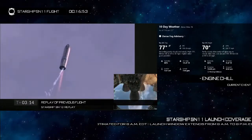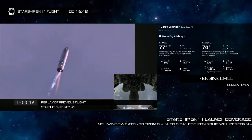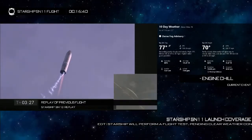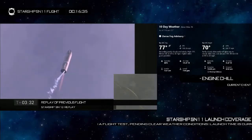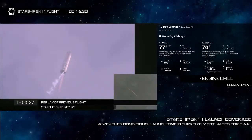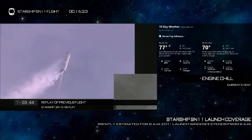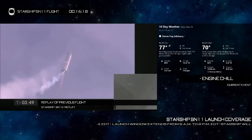I'm clear. Oh, very nice, very nice. Okay, now let's switch over to the header tank for the 1 engine. I'm going to come back up when we hit 10 kilometers, right about in 3 seconds.